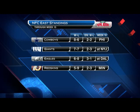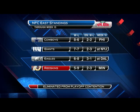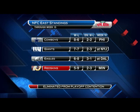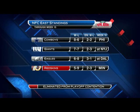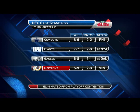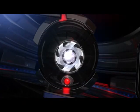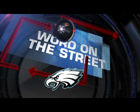Huge win Sunday against the Jets for the Philadelphia Eagles, and still an outside chance for the Eagles to make the postseason. If the Giants, the Cowboys, and the Eagles all finish at 8-8, it would be the Eagles moving on to the postseason. For the word on the street with those Eagles, we welcome in Jonathan Tamari of the Philadelphia Inquirer. Help us understand how the Eagles can look so poorly at times and come out and play so well against a quality team like the Jets.